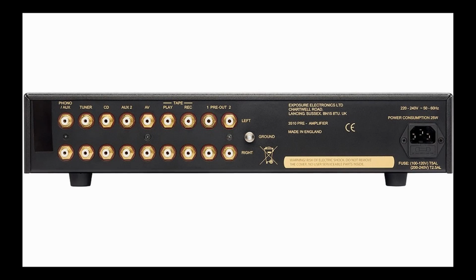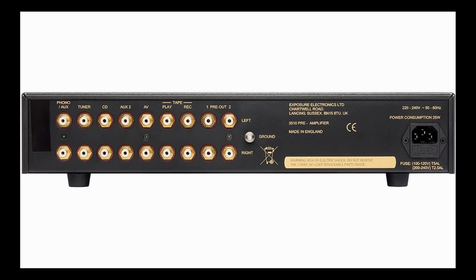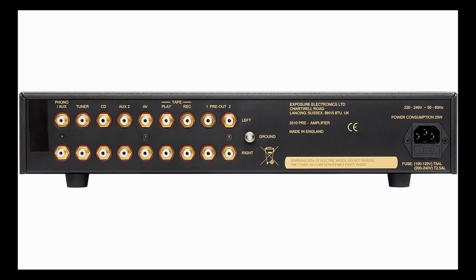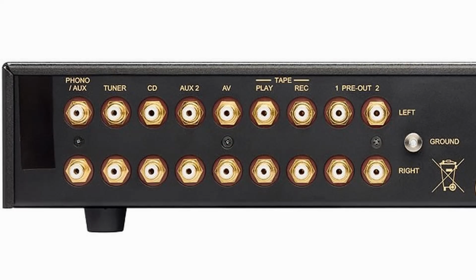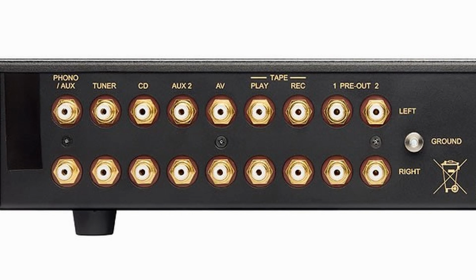The 3510 preamplifier has 6 line inputs with the option to substitute one for a moving magnet, moving coil phono stage, or a plug-in DAC. There are 2 RCA outputs as well as a tape output to connect to recording devices. The AV input can be set to fixed gain to integrate with a home cinema receiver.